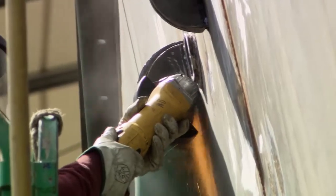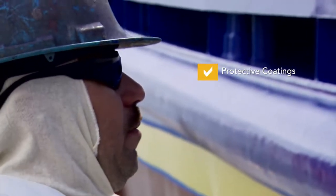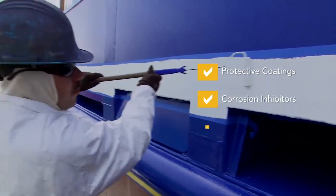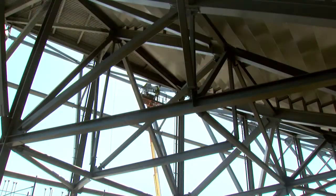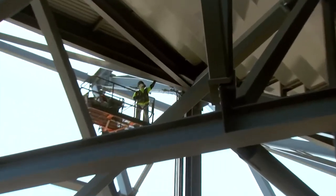The most commonly used techniques in corrosion prevention include the application of protective coatings with corrosion-resistant additives and inhibitors, and in some cases, engineered plastics, polymers, or corrosion-resistant alloys. Corrosion can be controlled. It is not an unsolvable problem.